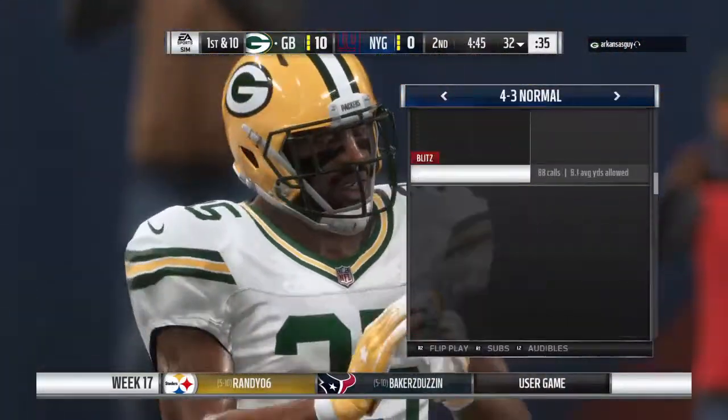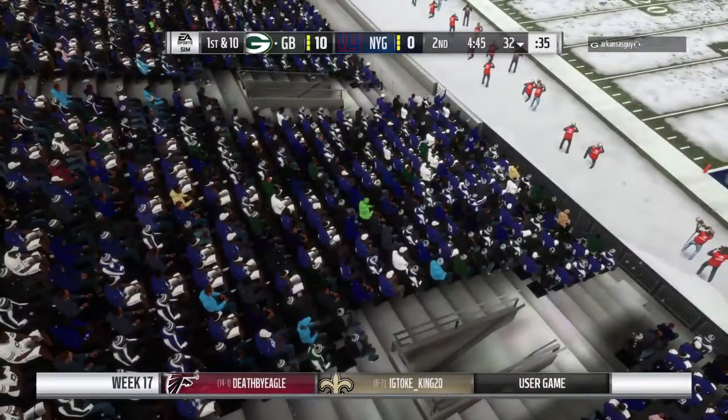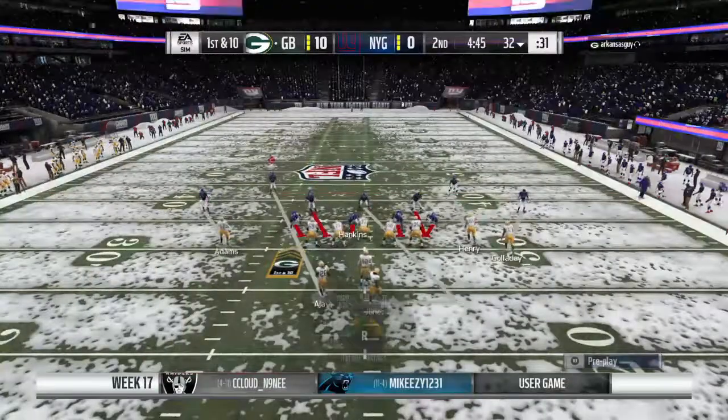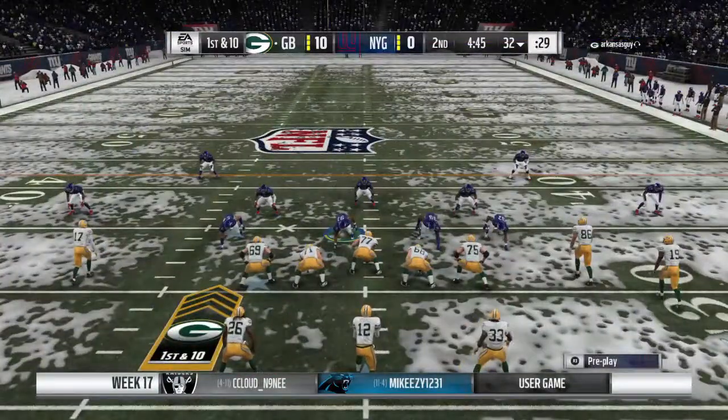And Green Bay getting ready to go as they take the field. And they had 3 points last time, but they didn't want 3 points because they were well within range of scoring a touchdown. We'll see if they can do better now.